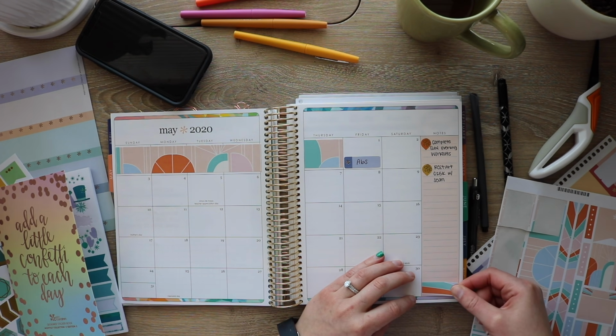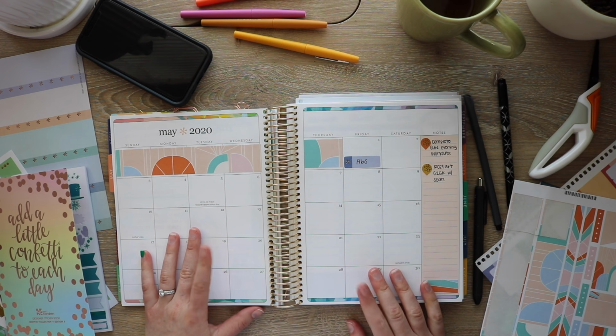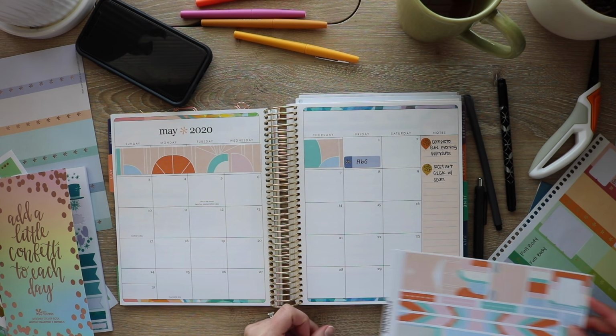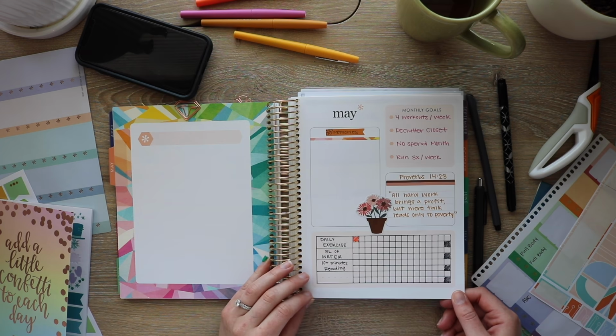So I'm just adding a little decorative sticker down at the bottom of the note section. I felt like there was something missing at the bottom of the page, so I went ahead and added that there. And that's going to be everything for the month of May. I've completed my dashboard, and I've gone ahead and also completed the calendar view as well.